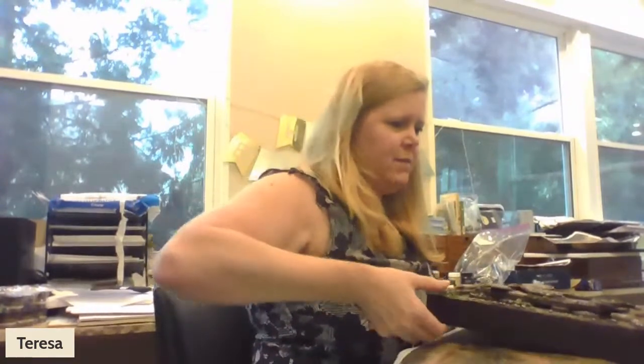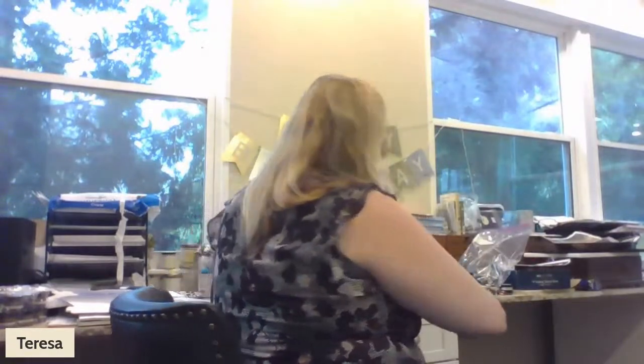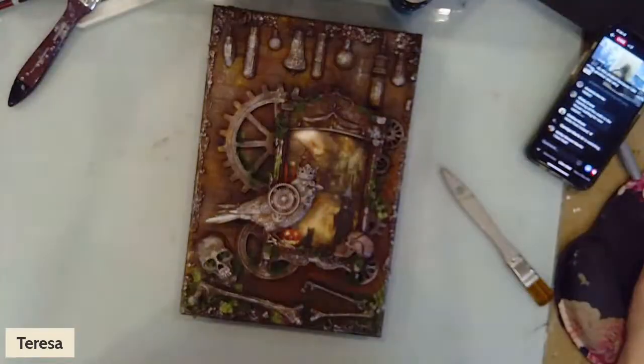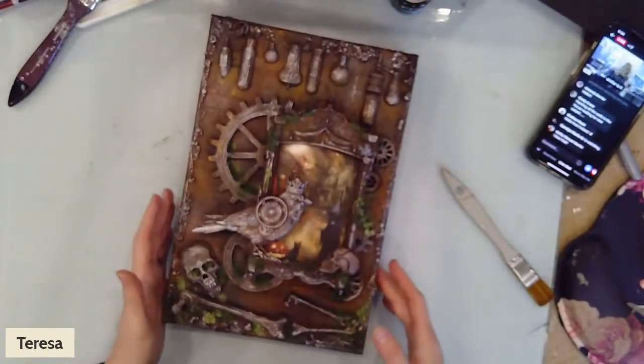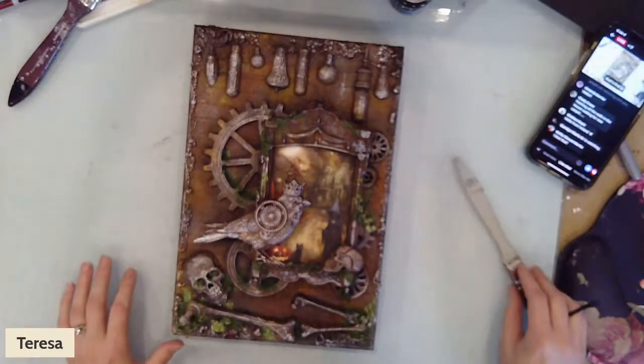I'm going to turn my camera down and give you a closer view of this, and we'll talk about what I did. This is probably the last time I'm going to do this project, because I did another one very similar to it that is also now sold. But I'm going to talk about what I did, because I do think it's worth going over.